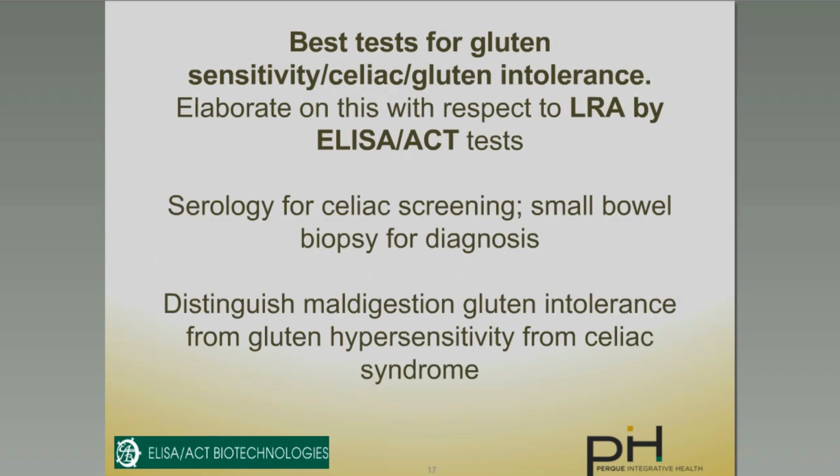Now a question about the best tests for gluten sensitivity, celiac, and gluten intolerance, and particularly in relation to the LRA by ELISA/ACT tests. Well, my first comment is that serology, or standard antibody tests for celiac syndrome, are screening tests. You can get an indication of risk. You can't get a diagnosis from an antibody test. Small bowel biopsy is necessary for diagnosis.